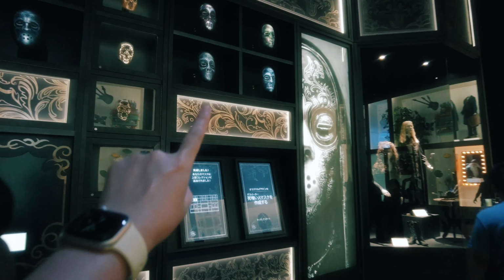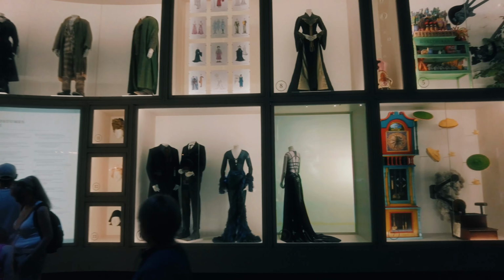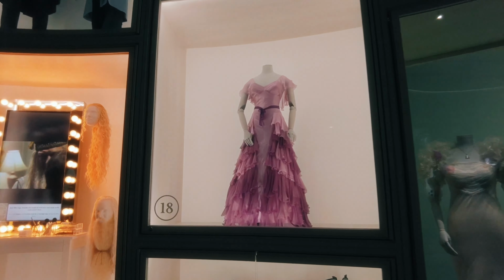How long is the whole experience? Well, if you don't plan to take a bunch of photos, take a break at any of the cafes, shop a ton, or read every info at the exhibit, then I guess 4 hours would be enough.